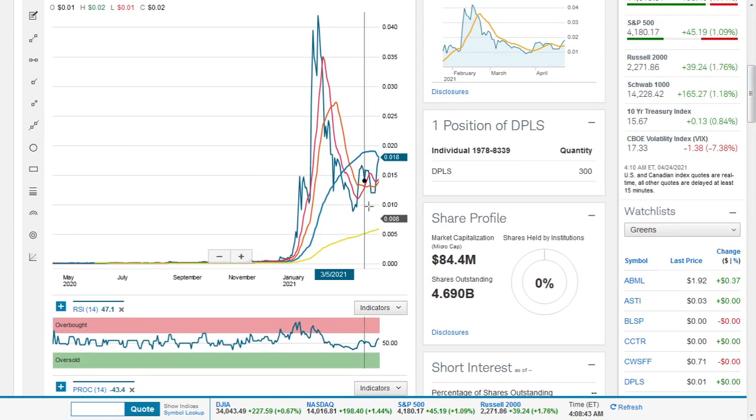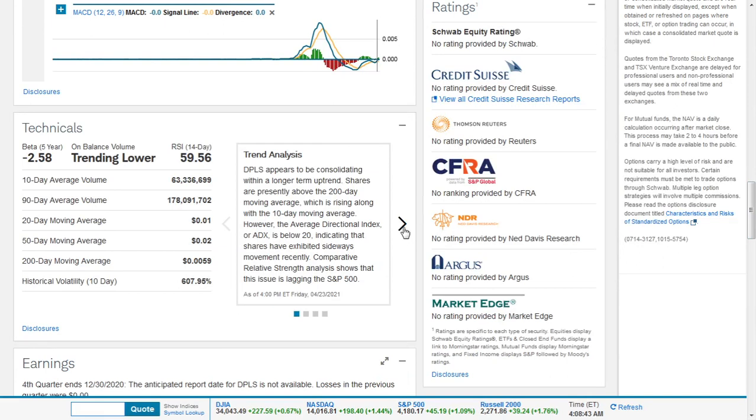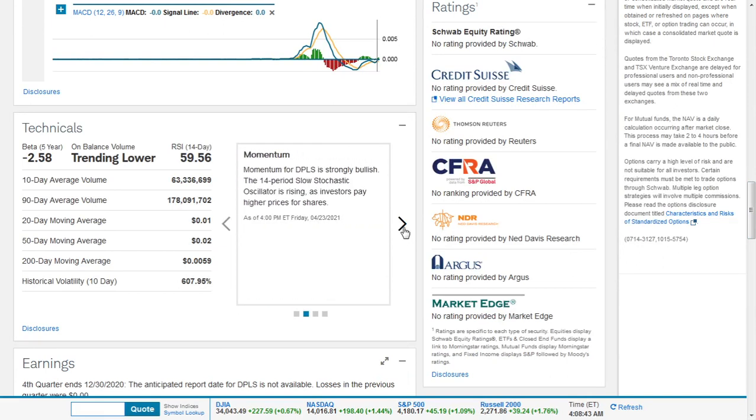So yes, this extension is not just that, it has been occurring for a while. So I'm wondering why it is saying it's consolidating. Well, obviously that is not just the analysis of one session. It is over the last 10 trading sessions and even beyond. Momentum for Darkpulse is strongly bullish. Yes, the 14-period slow stochastic oscillator is rising as investors pay high prices for shares. The on-balance volume indicator shows that longer term selling pressure has given way to near term accumulation by traders.